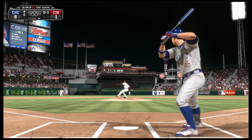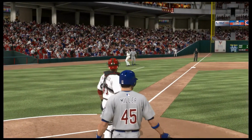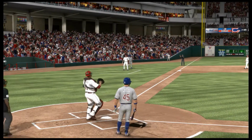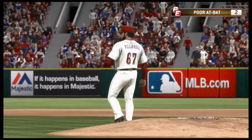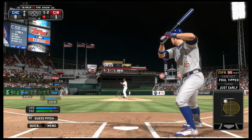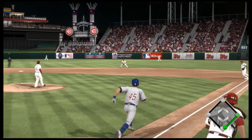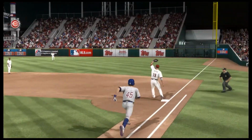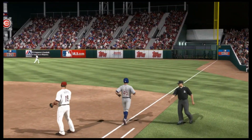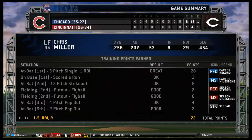Okay, here we go. Place first. Swing and he popped him up over in foul territory back behind third. There to make the play is Frazier for the first out. Chris Miller. Swing, hard hit ball to second. Throw gets him, 2 down. Catch. And that'll end the inning.